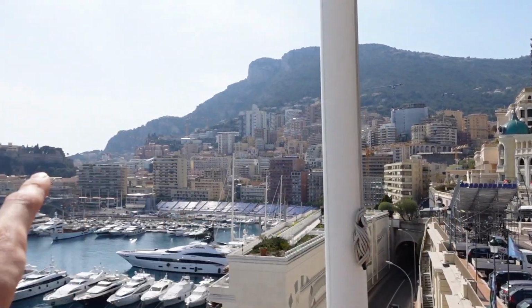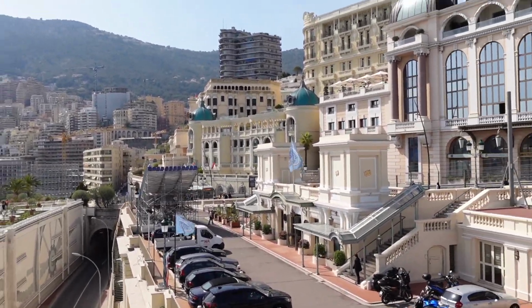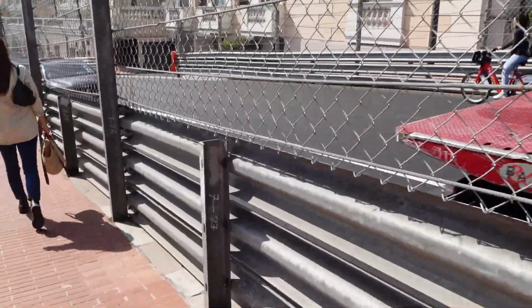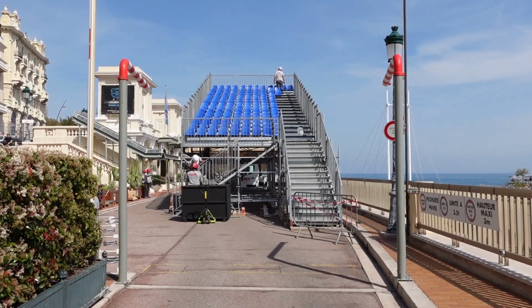Show you some other cool places. There are also a lot of supercars. So yeah, enjoy with me. Like you can see, even the railing of the Formula One is already ready for the Formula One. Thanks to those guys that are preparing everything for the Formula One.